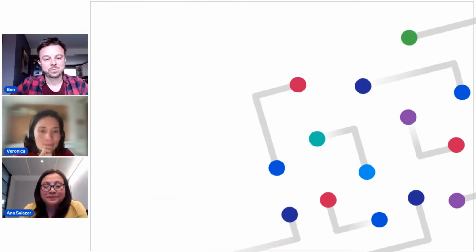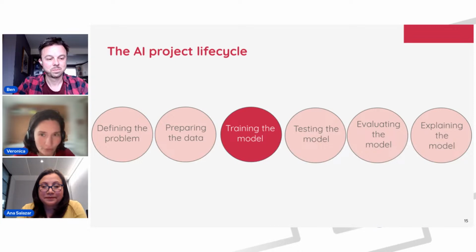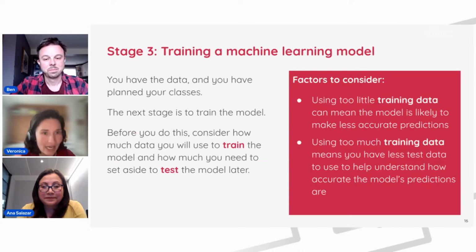Thank you. Right. So the next stage after preparing the data is training the model. So we've got the data, we've got the classes. Next, we need to think about training the model. And part of training the model is thinking about the data split. So you've got a data set, but you can't use it all for training. Well, you can, but that means you won't have anything left to test it with.